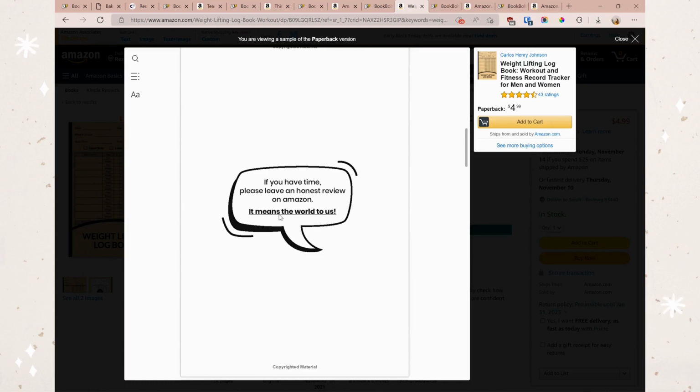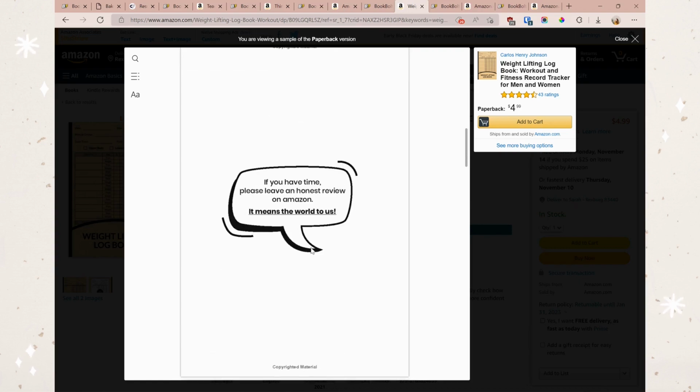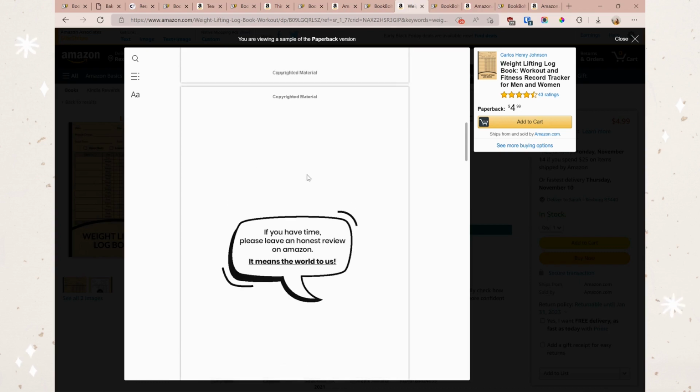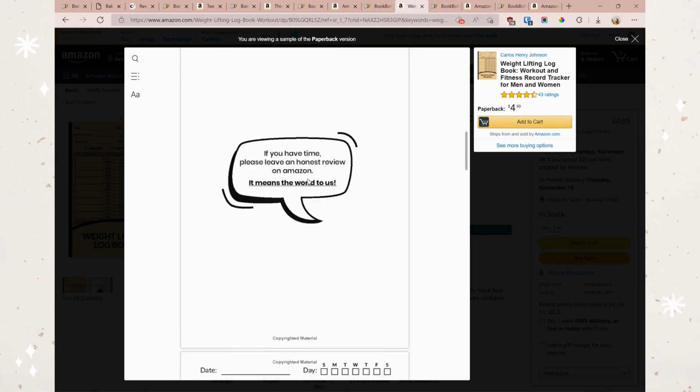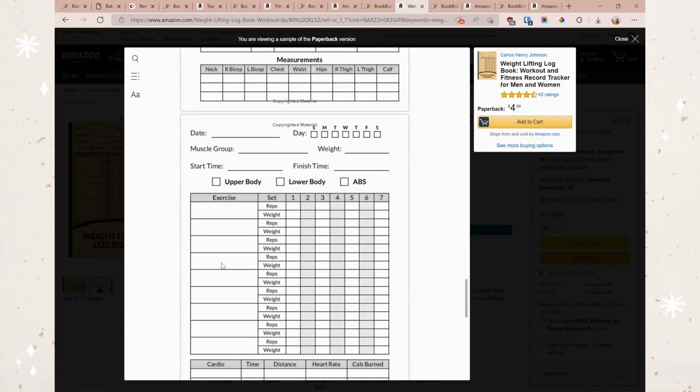Also, this is excellent. I totally wanted to mention this. If you have time, please leave an honest review on Amazon. It means the world to us. This is super duper smart to do. It's simple, but it encourages people to leave a review. And you could do something like this, even include a QR code to make it easier for people to hop right over to your page and leave a review if they like it. And that is just perfect. And then we've got this, and it just continues that way throughout the entire book.